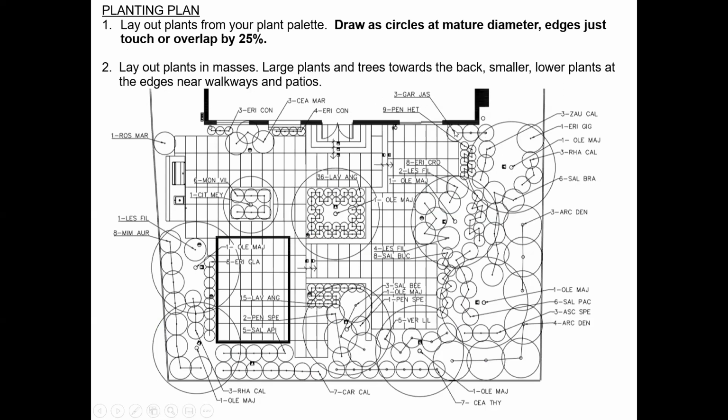So here, for example, these 3 plants, I have a little leader line coming up saying it's 3 garjas. These are gardenia jasmine, which are not native, but I like them because they smell good, shown at the mature diameter, and you see they're connected by a line. So that's a group of 3. Then there's another group here, 9 Penstemon heterophyllus, okay, that are shown in a group.